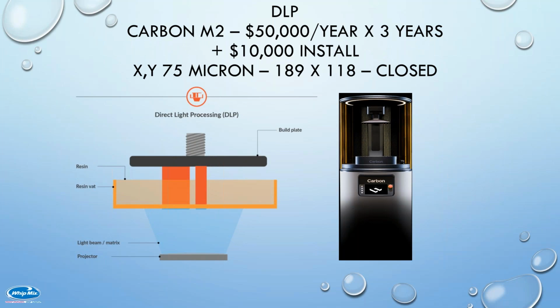Next up, we have this big boy. So the Cardin printer. This is the M2, and this is actually a lease option. You do not purchase this printer. This printer has a $50,000 a year price tag for 3 years, and then you're also going to pay a $10,000 fee for the install. This printer is actually pretty awesome.